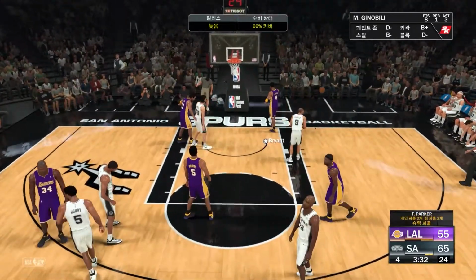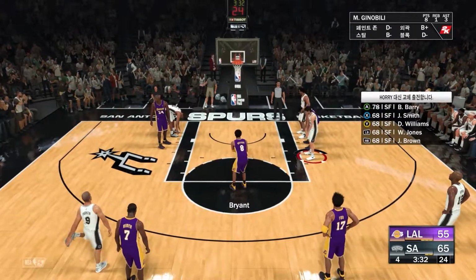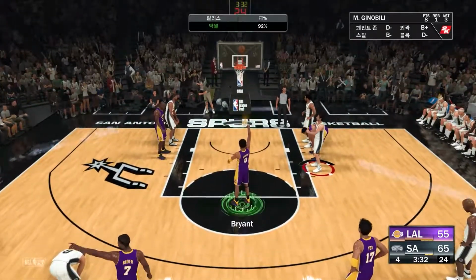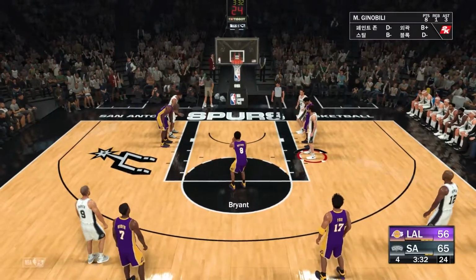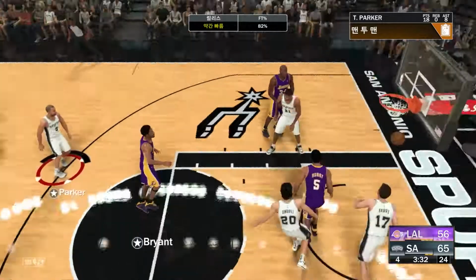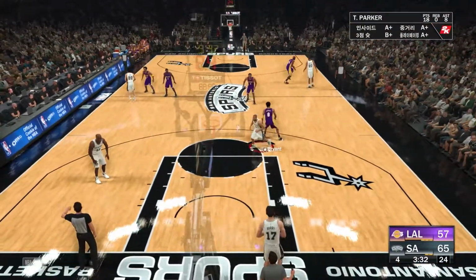Two free throws coming up, and they call the shooting foul. No question, he got bumped on that shot. The free throw drops for Kobe. I love how hard he's playing, really, since the break. All the defense can do at this point is foul him. The Spurs making a switch here.